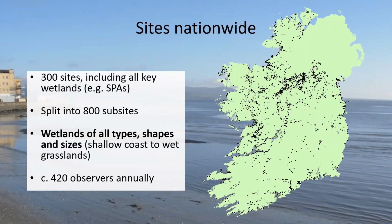And as I said, wetlands range from shallow coastline to wet grassland. So as you can imagine, in a wet country like ours with a nice temperate climate, they can be found throughout the country. So I-WeBS sites in particular, there's 300 of them, and these include around 100 of our special protection areas, and a lot of these are subdivided into about 800 subsites. So as you can imagine, it takes a big observer effort to cover all of this area.